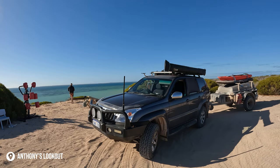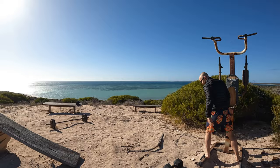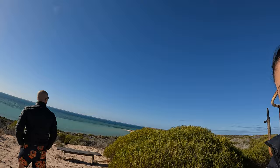Now the barge collects you from Shelter Bay and you must pre-book it well in advance. It is quite pricey. We paid $830 return with the trailer because trailers are actually extra. But it's such an incredible experience. We would absolutely highly recommend it.